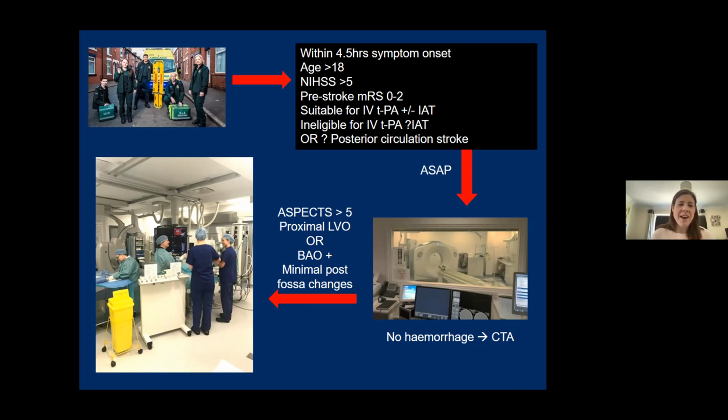So this is an image of our angio lab. It's not too different to the one I showed earlier, just we've got some very smiley staff there. Can't say that we're always quite so relaxed, but as previous people have said, I work with a great team.